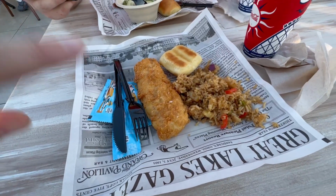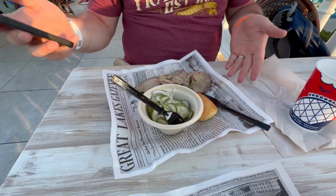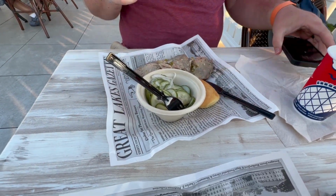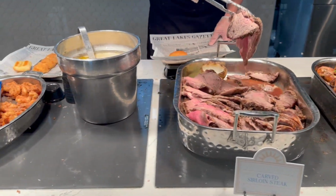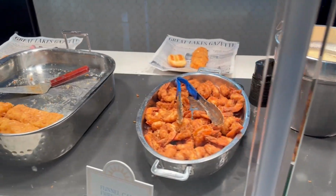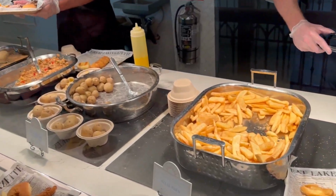For dinner, I went with the fish tropical rice and it came with a roll. Joshy got the steak roll and a marinated cucumber salad. They had other options like chicken, the funnel cake shrimp, and then they also had chicken tenders, something really basic that you could have. So you have tons of options here at the Grand Pavilion.